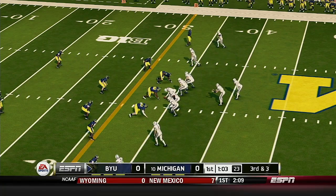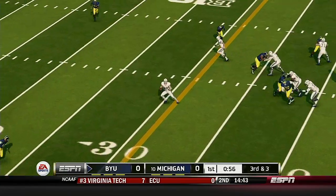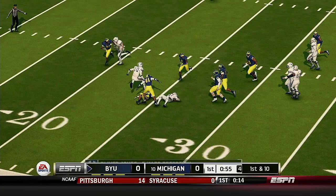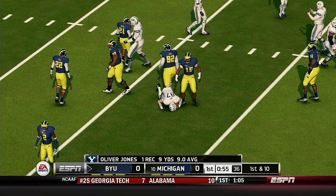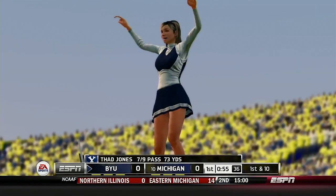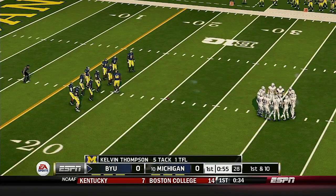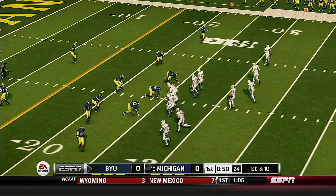And this crowd is going absolutely crazy. Caught out in the open. He's tackled around the 25-yard line. Good job by the offensive line to pick up the linebacker on the blitz. That gave the quarterback enough time to find his man for a nice gain. From the 25-yard line, first down.